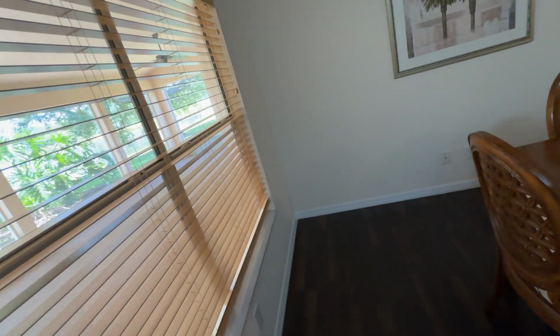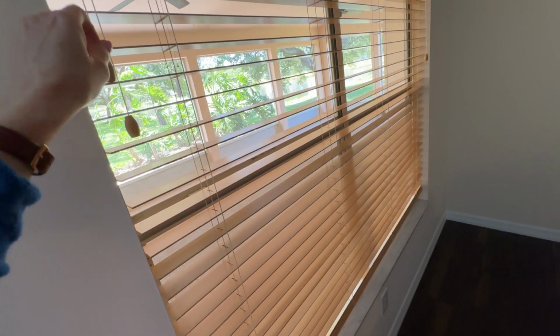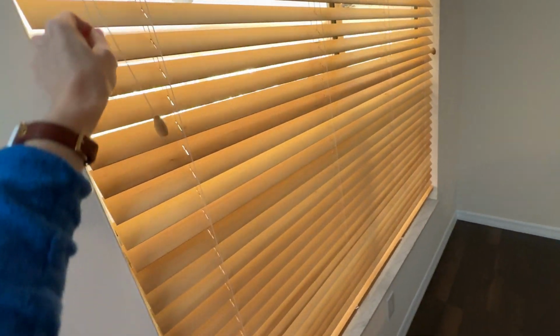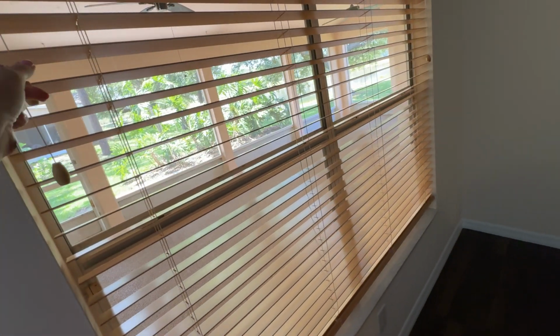The window here is nice because you do have some natural light that can come in from that, but it's not super bright because you do have that covered porch area. These are like the wood look blinds that are on all these other windows. So that's nice though, because you have a view of the backyard and the lake from this room.